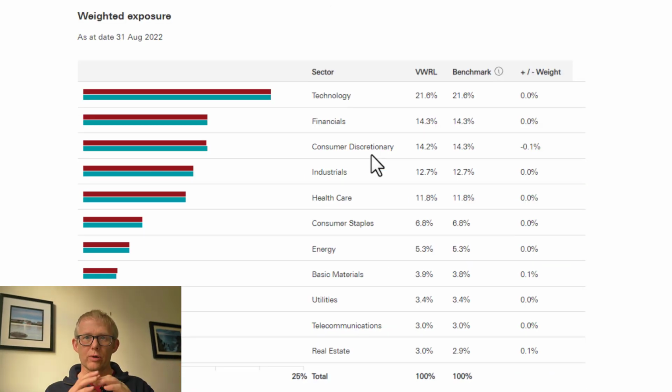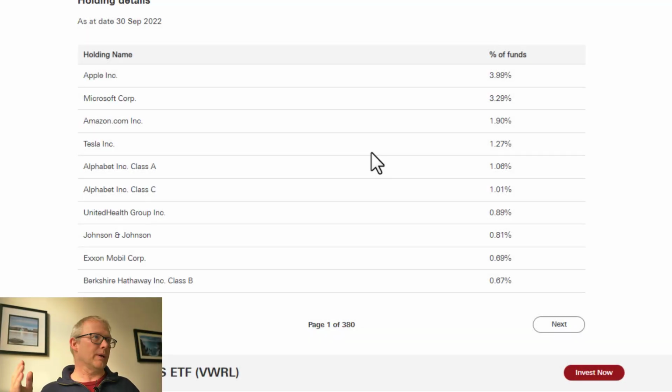Our weighted exposure across different sectors, basically, as you would also expect, tech being in there because you've got that majority sat in the American markets. That is pushing that sort of 21.6% technology sector weighting, and that runs the whole way through all the other different sectors. Is this going to surprise anybody when we then look at the different stocks that we have within the whole portfolio? So on that holding side of things, we have the Apple, Microsofts, Amazon, Teslas, Alphabet all in there.